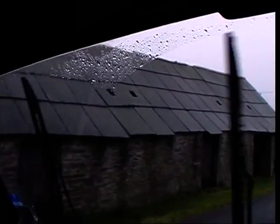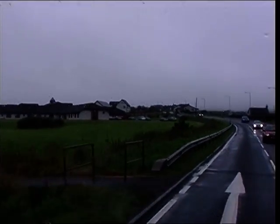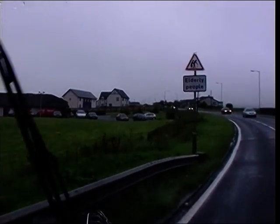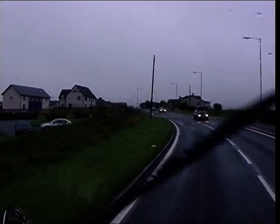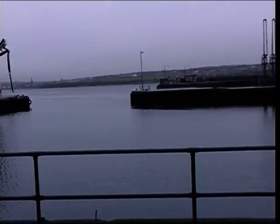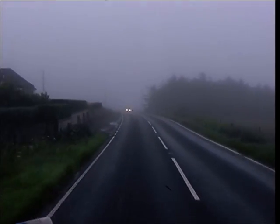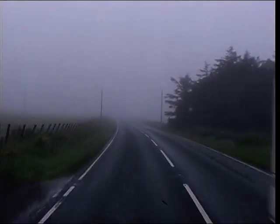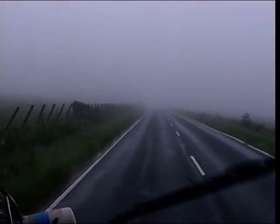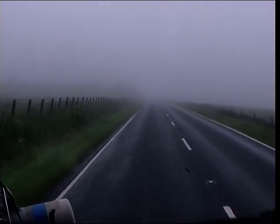Stone roof, an old house, amazing. Here we are, piers coming into modern downtown scrap stuff. Here's the Scrabster Harbour. That's the lifeboats. The ferry is heading off. Here we are heading west from Thurso and Scrabster towards Tongue. But the mist is doomed, so we can't see anything. Matt said we wouldn't see anything if the mist was doomed.